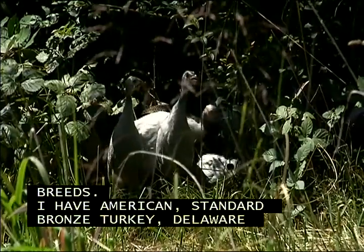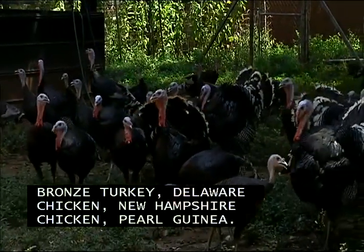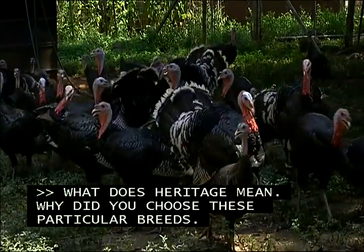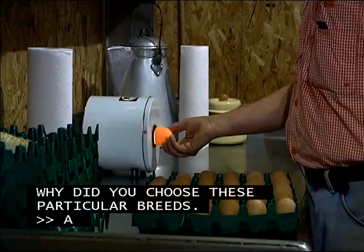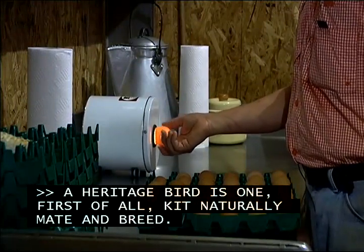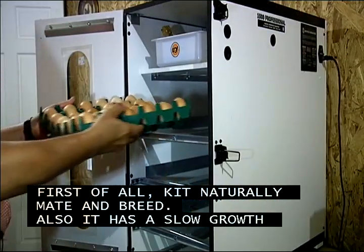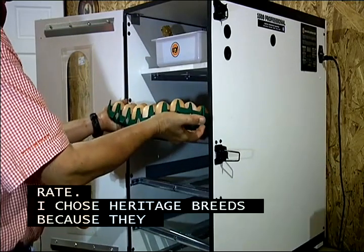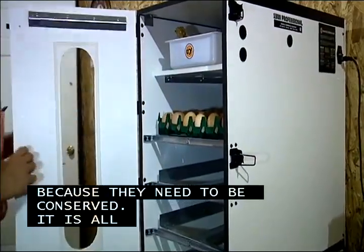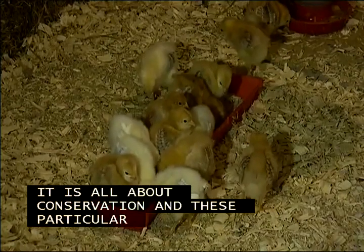Now, what does heritage mean exactly, and why did you choose these particular breeds? Well, a heritage bird is one that can naturally mate and breed. Also, it has a slow growth rate, and I chose heritage breeds because they need to be conserved. It's all about conservation, and these particular birds are endangered, believe it or not, but they are, and so that's one of the reasons I chose these breeds.